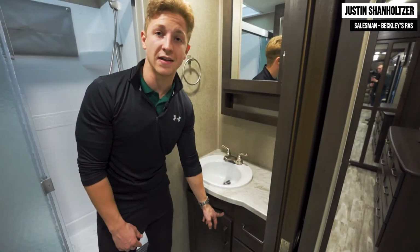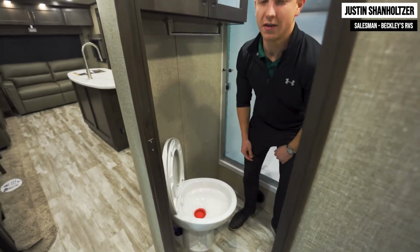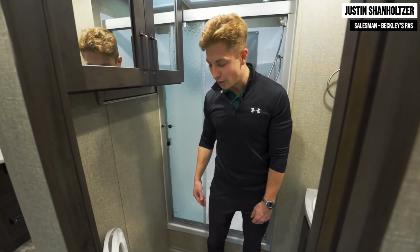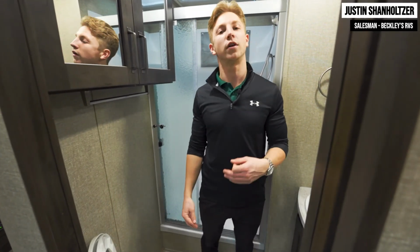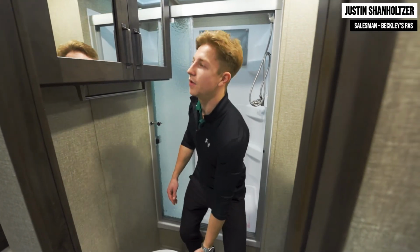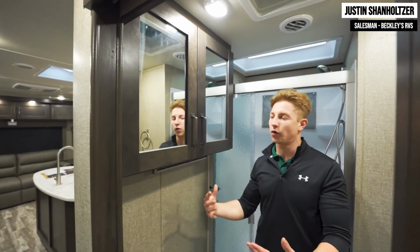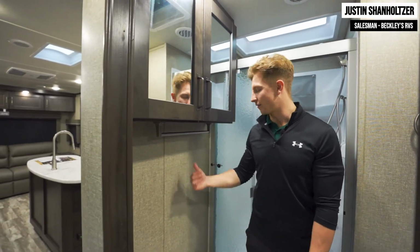Now over here, you guys can see they got the porcelain bowl toilet. So not only is it a little bit more comfortable, but this thing is not going to hold in the odors, and it's also not going to stain like what your typical plastic bowl toilet offers. So that's something that's really sweet. And then right above here, they got some more storage, and then down below, they give you a nice little towel rack to be able to stow that towel at.